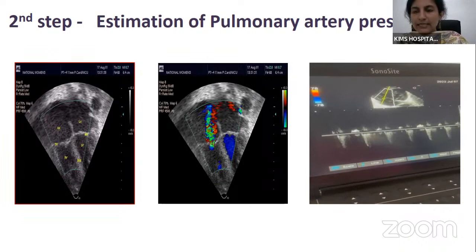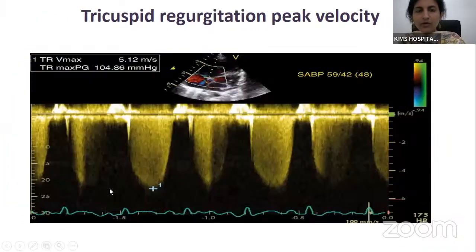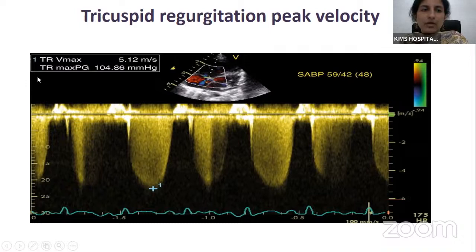And after placing a continuous wave Doppler, we are going to appreciate these kinds of waveforms. So we're going to calculate the peak of the jet. And here the peak velocity is 5. So using Bernoulli's principle, we are going to calculate the pressure gradient as 4 into velocity squared. So 5 squared is 25, 4 into 25 is 100. And we are going to add the right atrial pressure, which is 5. So here the maximum TR jet is 104, which is very high, suprasystemic PAH. And the blood pressures here are 59/42 and 48.